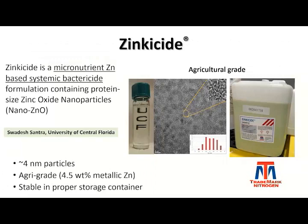And what is this zincicide? Zincicide is a micronutrient, zinc-based systemic bactericide, is the definition. This is pretty much a nanoparticle formulation that has more than zinc oxide, has other components that I'm not even aware of. But it's a formulation that makes these particles very small, about the size of a protein, 4 nanometers, designed by Swadesh. And they've been doing multiple iterations of this formulation.